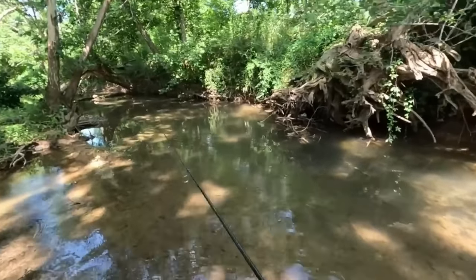Dude, there's some bass right there. I can't get them to bite. If I get all the other species, I may have to go with a little bit bigger lure to get the bass. There's definitely some largemouth. I know there's largemouth and spots, and some other stuff in here that are a little bit bigger fish.